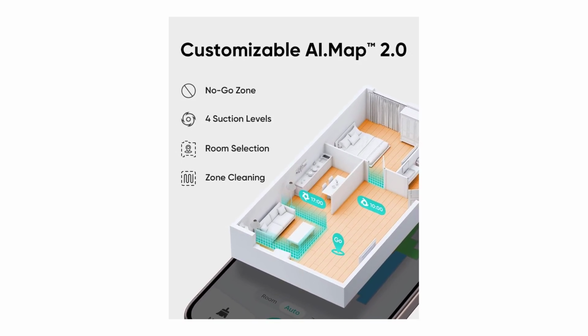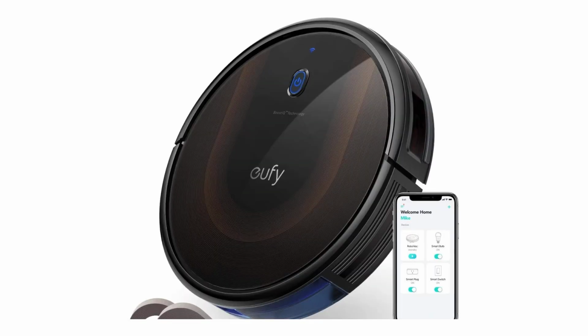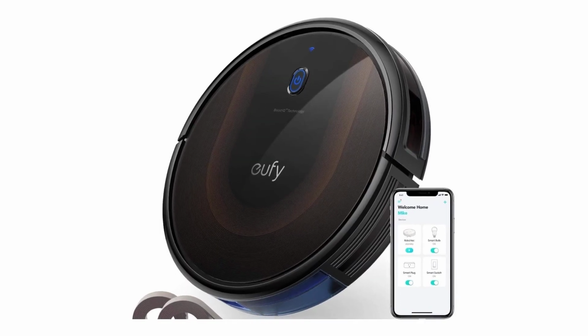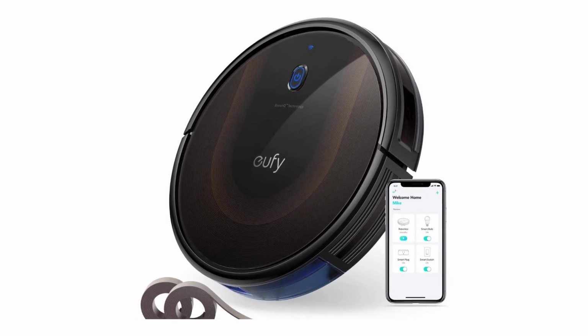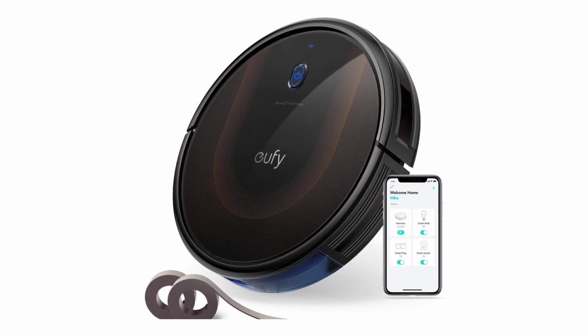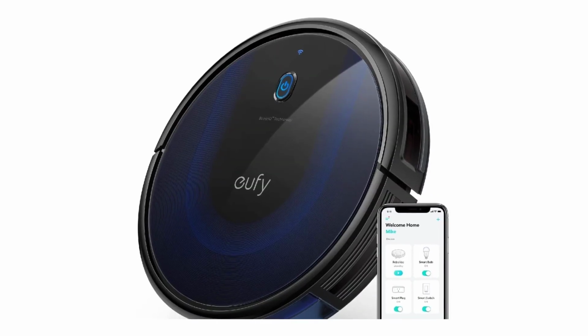The washable filter and 260 milliliter dustbin capacity add to the convenience, making maintenance a breeze. On the downside, the eufy L60 is on the pricier side for its category and lacks mopping functionality, which could be a deal-breaker for those seeking a two-in-one solution.